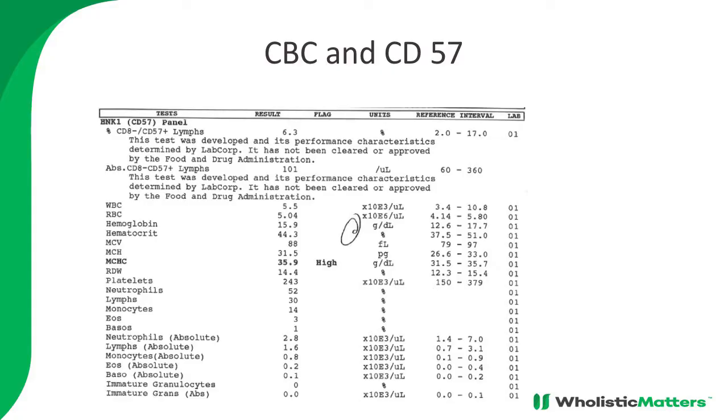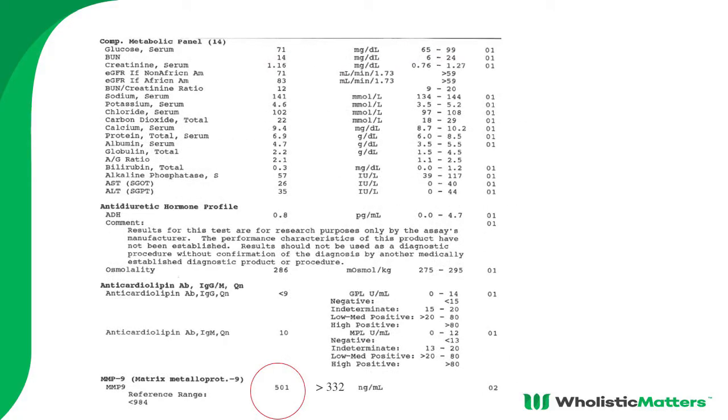CBCs tend to be normal. In this patient, they had a normal antidiuretic hormone and osmolality. So what you'll often see is this discordance where ADH will be reported less than 0.8, so very low, but their osmolality will be 290 or 295, meaning they're getting pretty hyperconcentrated. And you're saying, well, why is that? Why is the body not responding and keeping them in a normal range? And it's because of the brain inflammation.